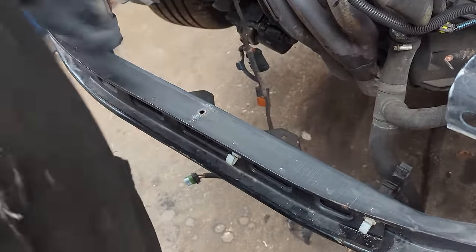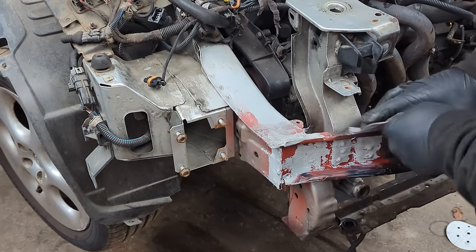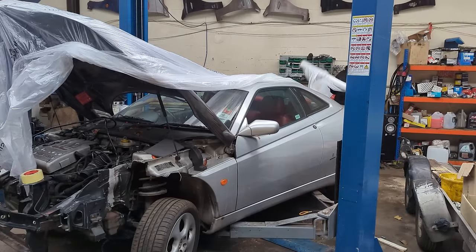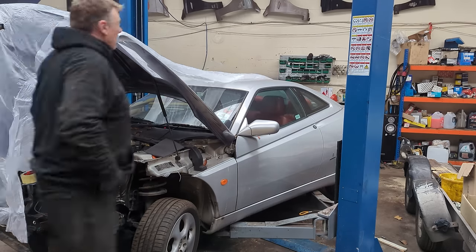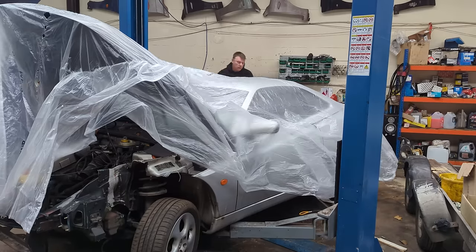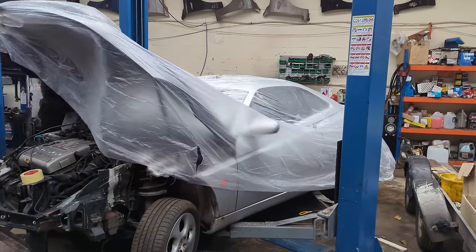A few other little spots of rust that was also treated off camera. Now we just put some polythene all over the car to protect it from overspray. And you will also notice that I don't bother covering up the bonnet, because something else happens later on in the video.